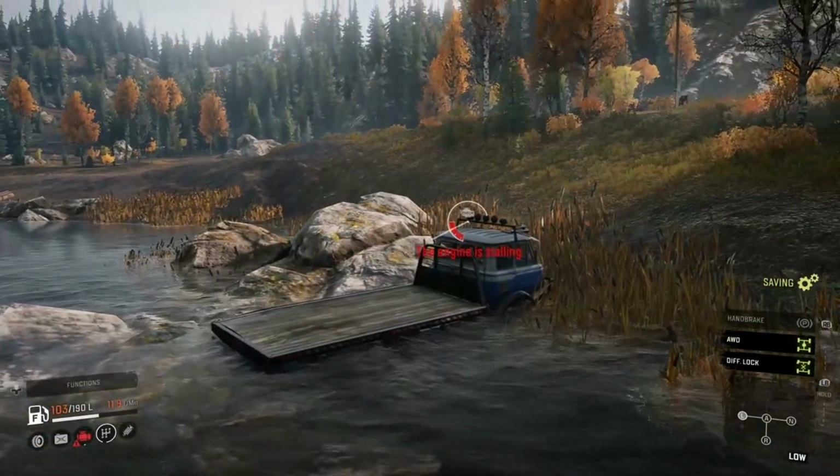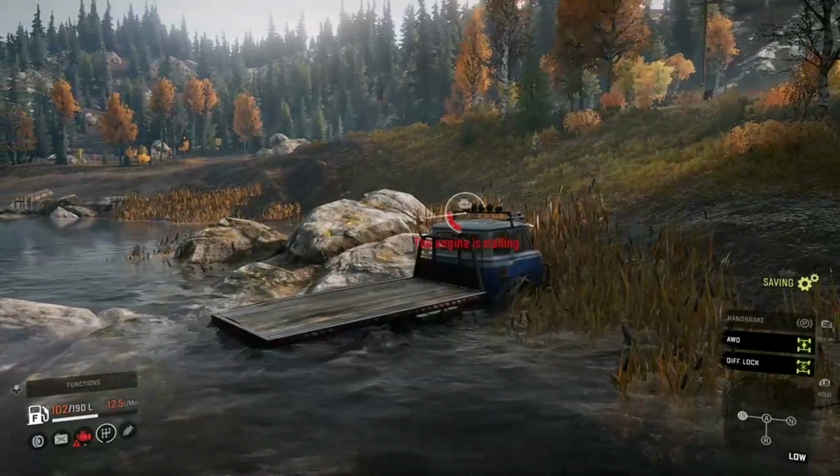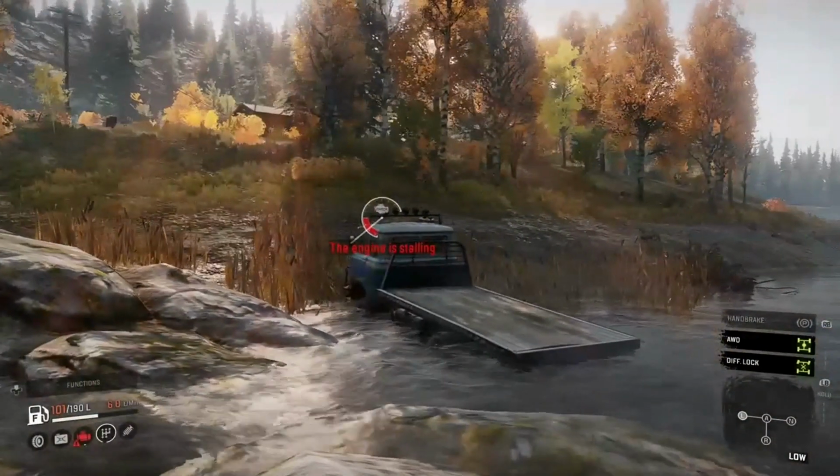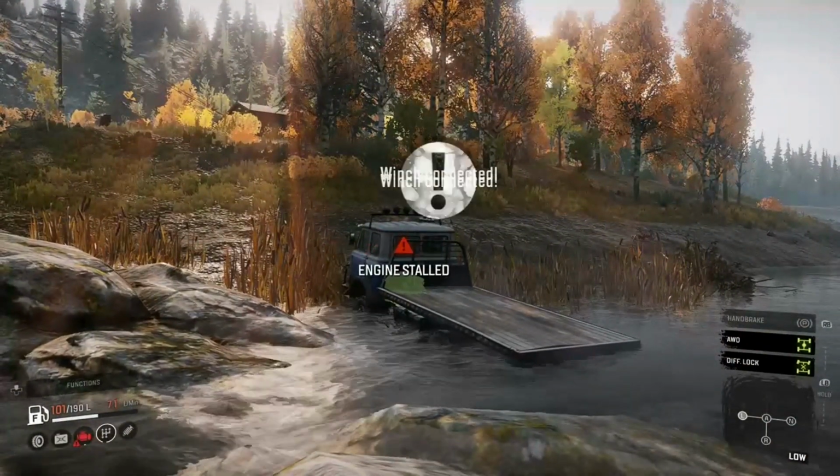We're not taking any damage. So we're far enough across. Can we get a winch? We can't get up the slope. The engine will not allow us. We just need to get up here. Come on.